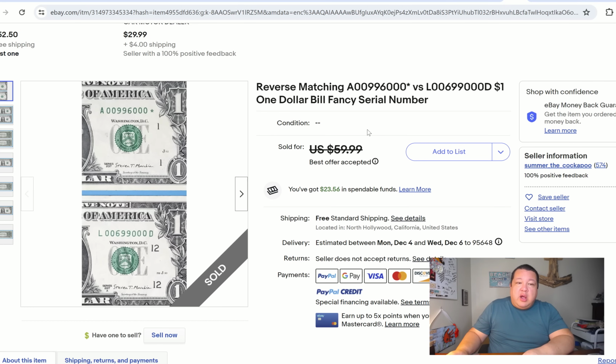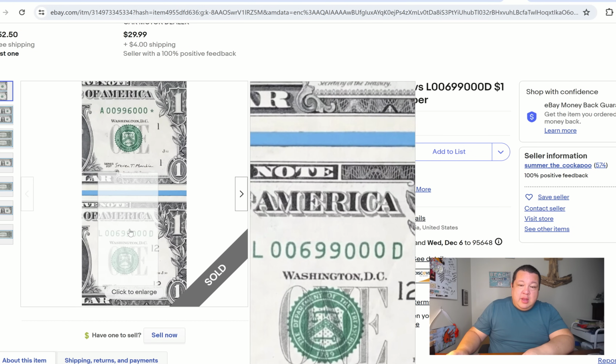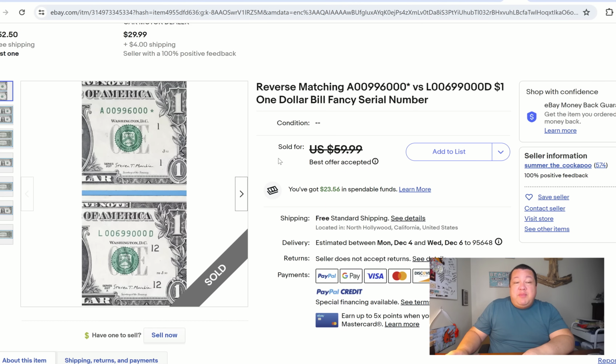And we also have this pair of dollar bills, trinary, zeros, sixes, and nines, and they're both flipper rotators, because you got nines and sixes in there. $59.99 was the original sale price. One's a star note, the other one is an LD block. You can see that right on the left side of the screen. Very cool. I love it when people are able to do that. One's a 2017, the other's a 2017A, so two different series dates.